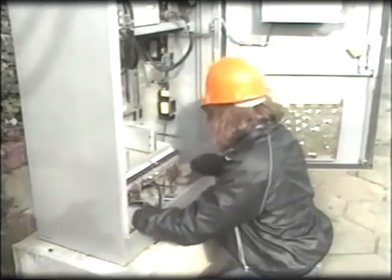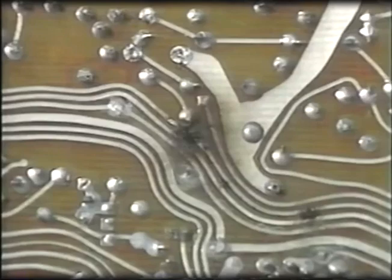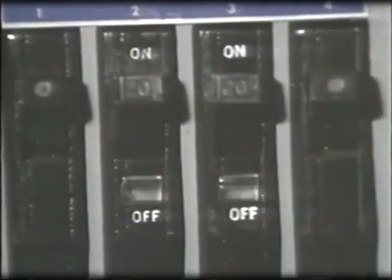The first category is evidence of lightning. Look for cracked or burned arresters, circuits, and components. Check for carbon tracks, melt points, and discoloration on wires and terminals. Blown fuses and tripped breakers are also signs of lightning damage.